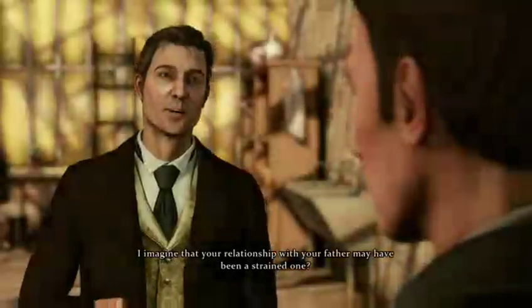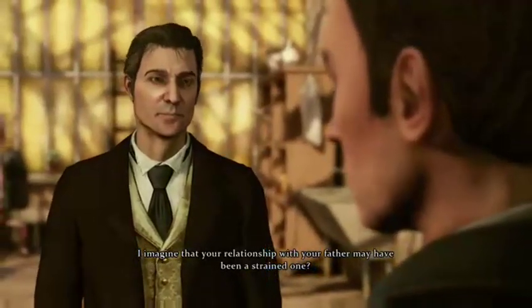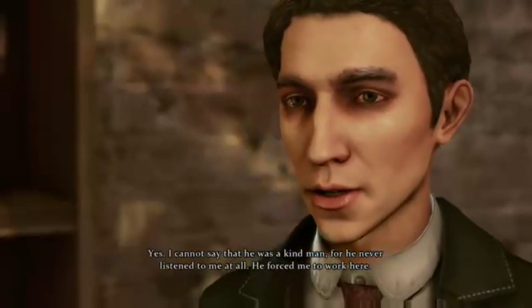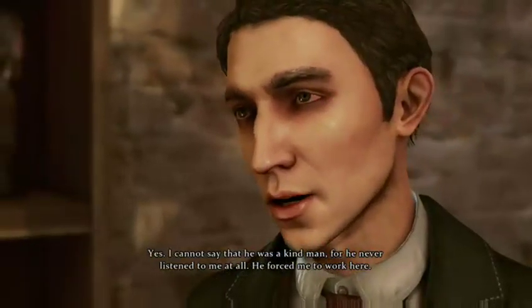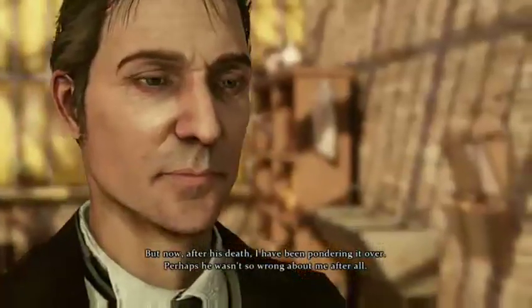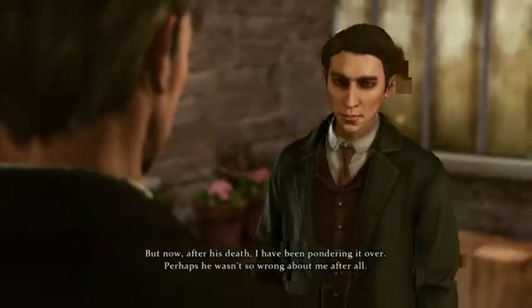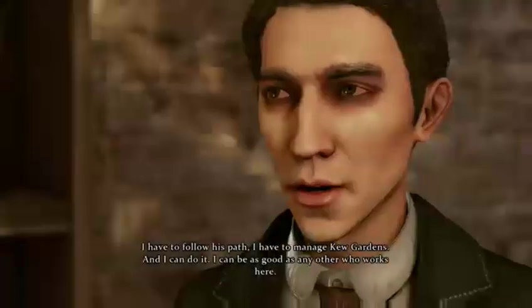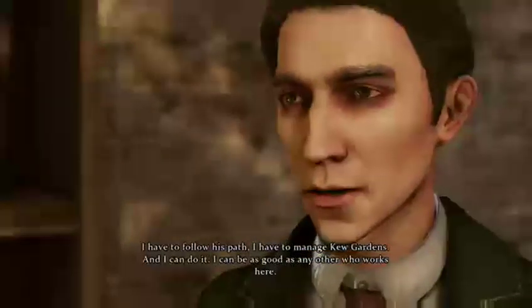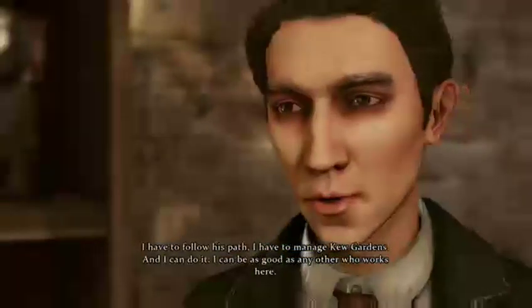I imagine that your relationship with your father may have been a strained one. Yes. I cannot say that he was a kind man, for he never listened to me at all. He forced me to work here. But now, after his death, I've been pondering it over. Perhaps he wasn't so wrong about me after all. I have to follow his path, and I have to manage Kew Gardens, and I can do it. I can be as good as any other who works here.